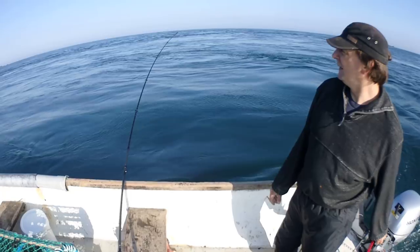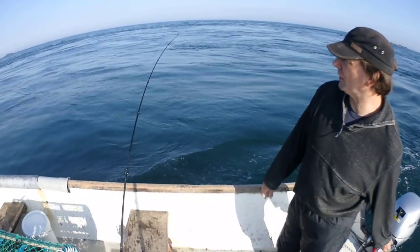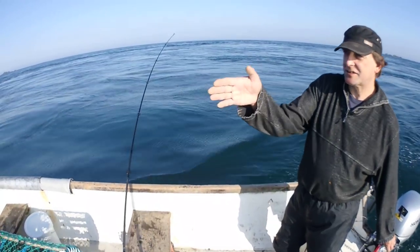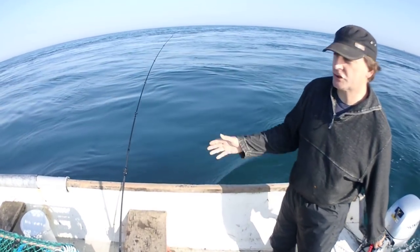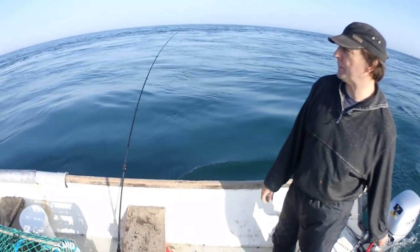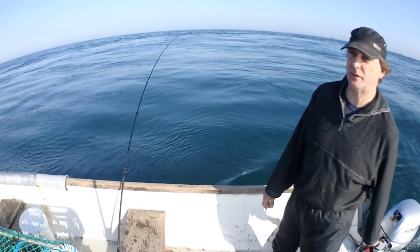see. I'll stop in a minute and do some casting, but I'm just getting a bit closer to the rock, because if the fish are sitting behind the reefs in the sort of calm area, they'll shoot out as things get washed past, like the bait. So we're just going to pull up a bit closer, plus it slows our drift down as well.